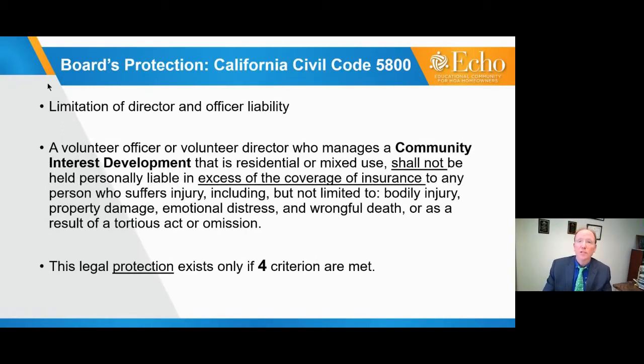Okay, now I want to share some more good news with you. So you have coverage to make a decision, make a bad decision, make a mistake. But under California Civil Code 5800, this is Davis-Stirling, you actually have statutory support for making your decisions. And I want to read this to you because I think it's really important.